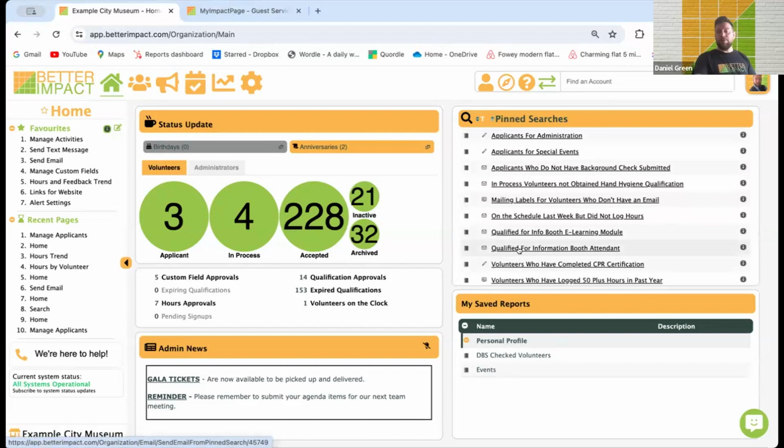And what's really good is that these are unique. So these pin searches are only unique for every administrator. So when I log in as an admin, I'll only see my pin searches. I won't see anyone else's, and the same with the others as well. So I'm actually going to show you a quick example of creating a pin search.